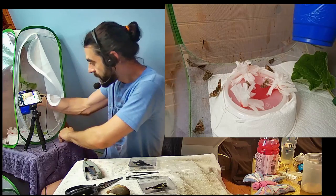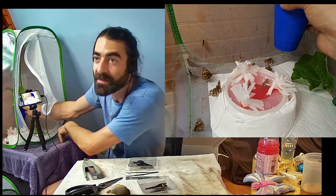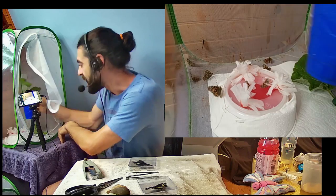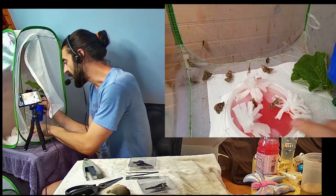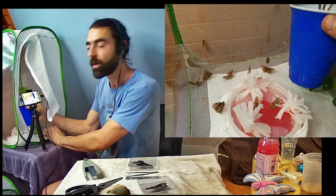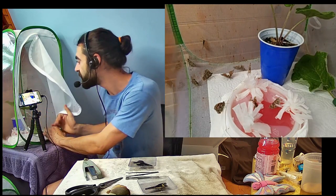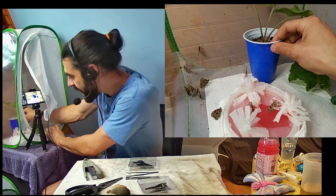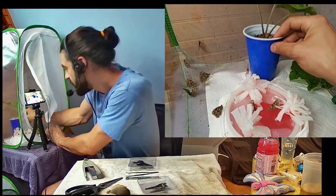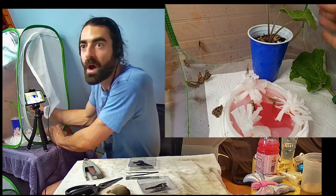So I already took out, maybe I should have left them in here, but my caterpillars are in the other room. So I took out the old host plants. I have one host plant and I do one leaf. And then I kind of put it up against the wall so that the butterflies can just walk right onto it because they like to walk on the mesh net.